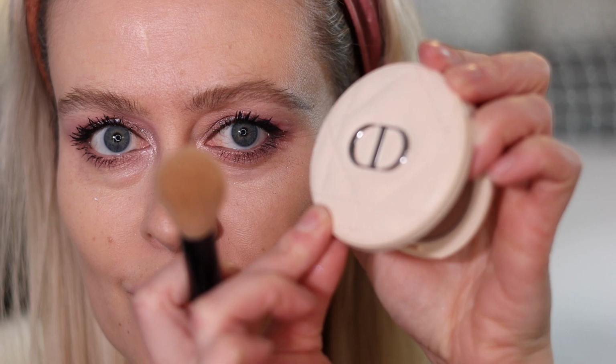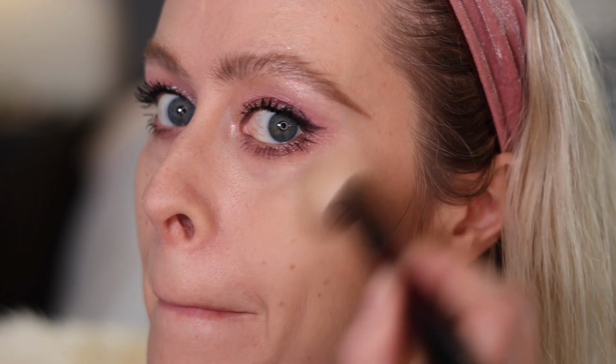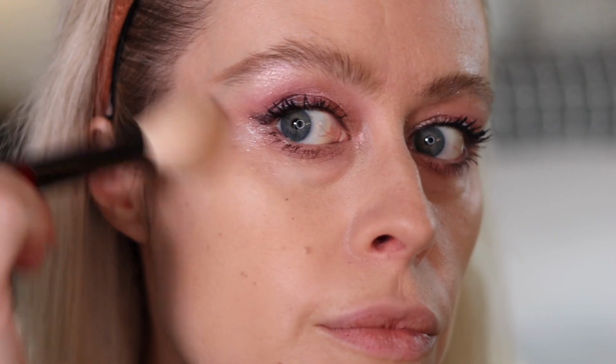I ended up getting the shade 4 for winter. It gives enough color without being too intense where I look like I've just come back from a trip. It just creates a little bit of dimension, a little bit of warmth to the skin, which is just perfect for the dead of winter. I love these bronzers. DIOR did an amazing job with them. It's a super, super beautiful formula. We're gonna go ahead and put on some blush, and Pat McGrath came out with the most beautiful blush.